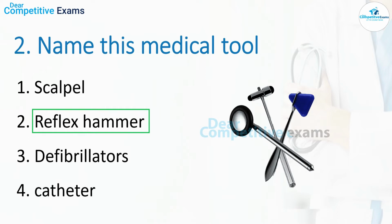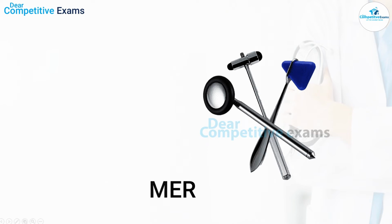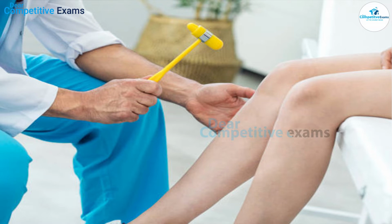Let's see where this reflex hammer is used. Friends, the reflex hammer is a medical instrument used by doctors in a neurological or physical examination in order to confirm abnormalities or any issues in the central or peripheral nervous system. Right? Okay, let's move on to question number 3.